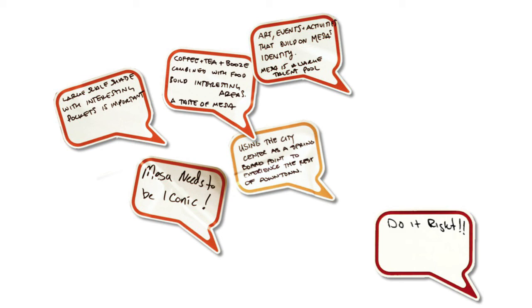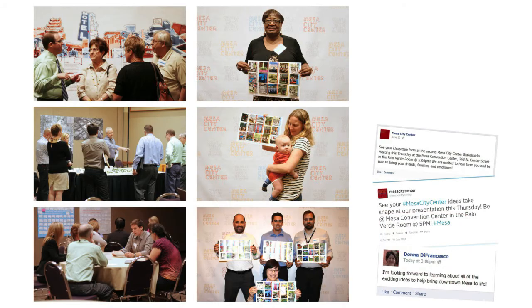To build constituency, we broadened the process beyond those workshops. We created a series of platforms for citizens to share their ideas and also to try to reach a larger community, those that couldn't come to the workshops. We created a project website and used social media such as Twitter and Facebook to allow more dialogue, and we will continue to use these methods throughout the design process to keep building community support and keep that feedback coming.